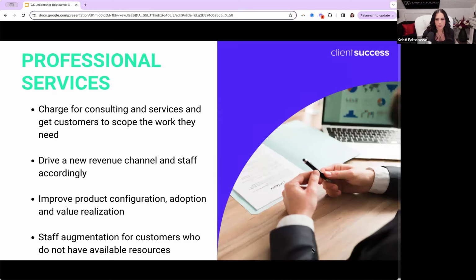It helps them. Staff augmentation for customers who don't have available resources, which again, look at your own team, right? None of us have ample resources. I could augment my team a little bit to pay for something if I needed to get something done, if it was a priority, right? We all find money for the things that are important to us.